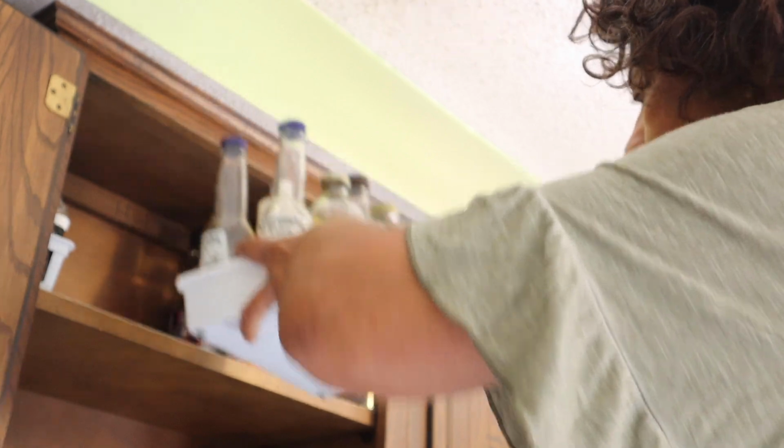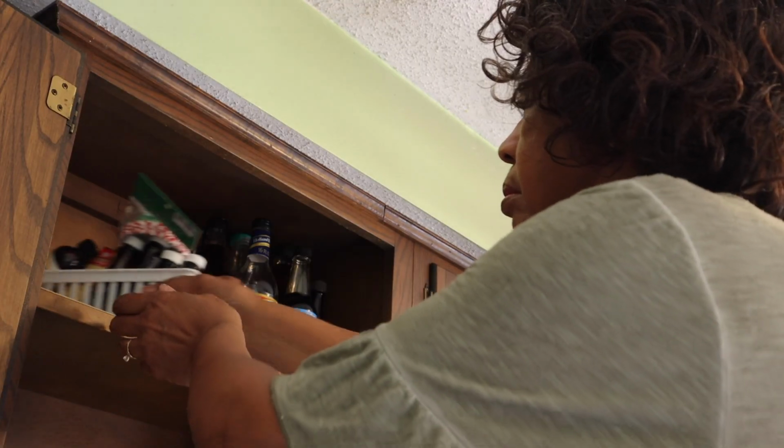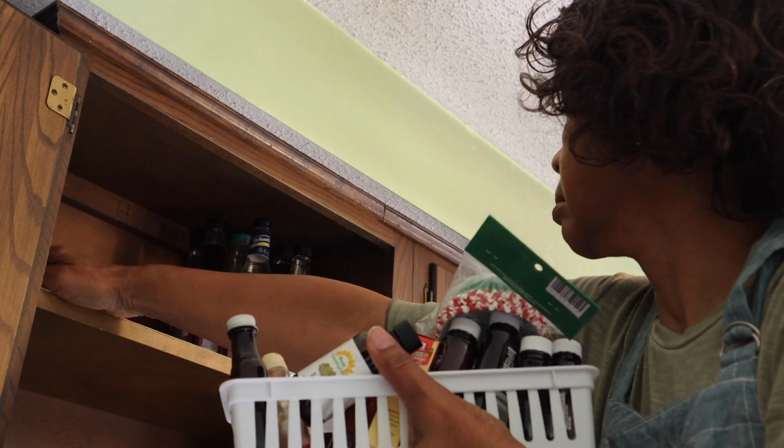So the first thing I'm going to do is take everything out and give it a good wipe down. And then I will put like to like. I'll see what bottles are empty, what I have that are duplicates, what can go on my long-term shelf, and then what needs to go back in there.